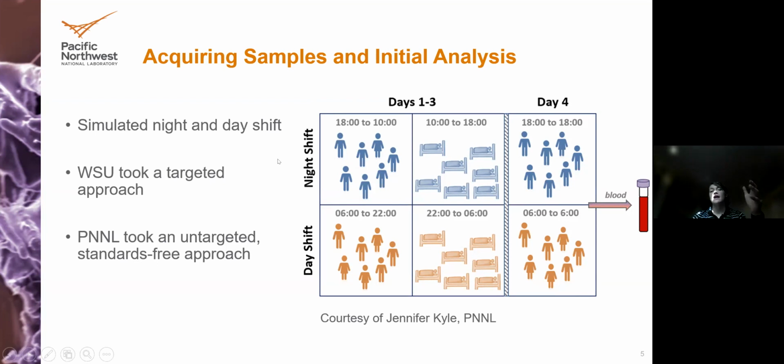WSU did this study and they took a targeted analysis of the samples. And all that means is they had an external reference within the sample. So they also used mass spectrometry. With the external reference, they knew what spectral values to look for the 180 compounds specifically they were looking for, and they found 161.